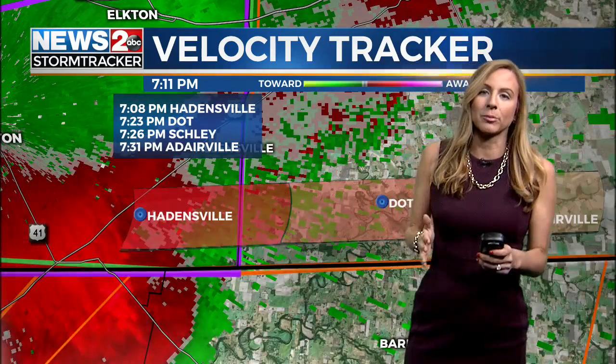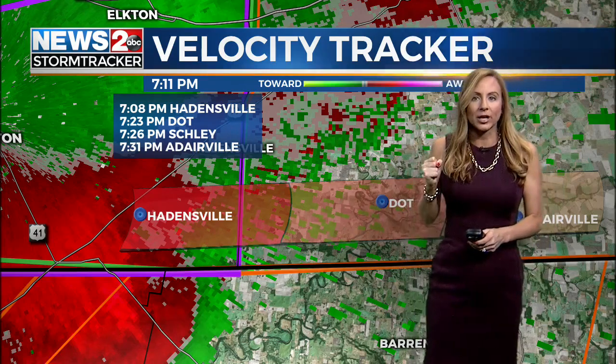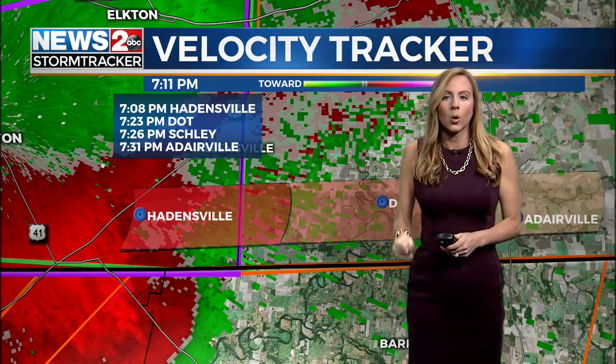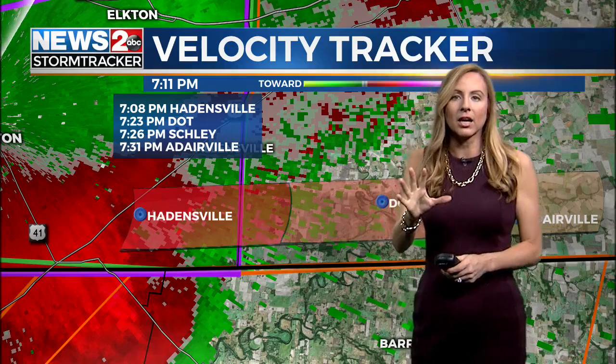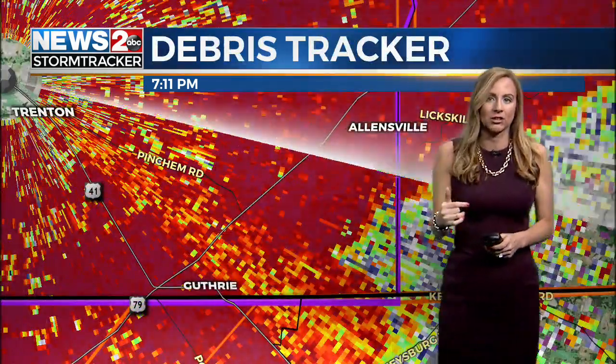Bathroom, a basement, a closet. Please do this, folks, because at one point today, this was a confirmed tornado on the ground, spotted by a live camera just south of Hopkinsville. Already did a lot of damage just south of Hopkinsville.